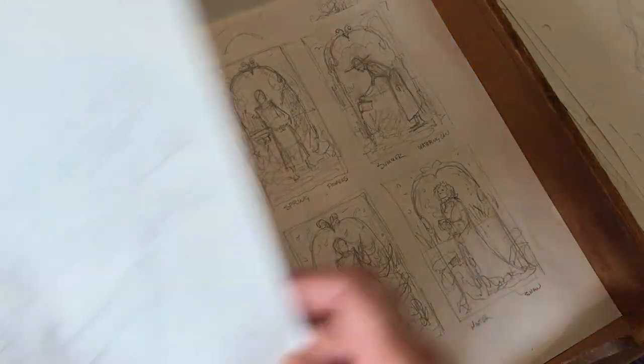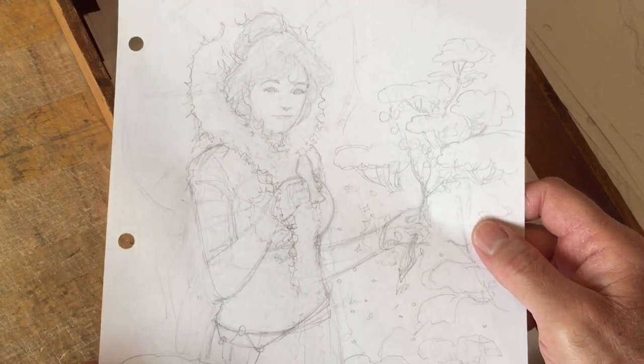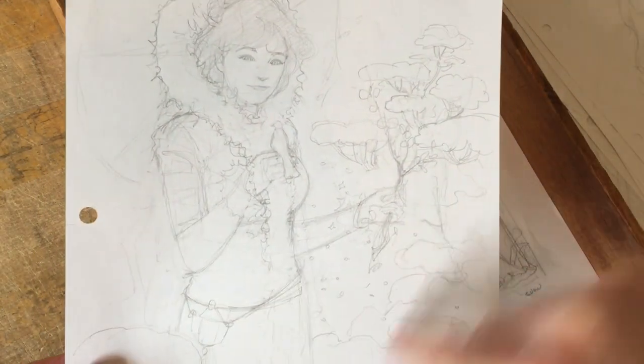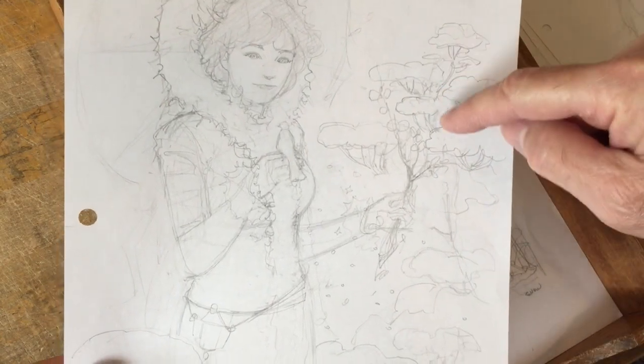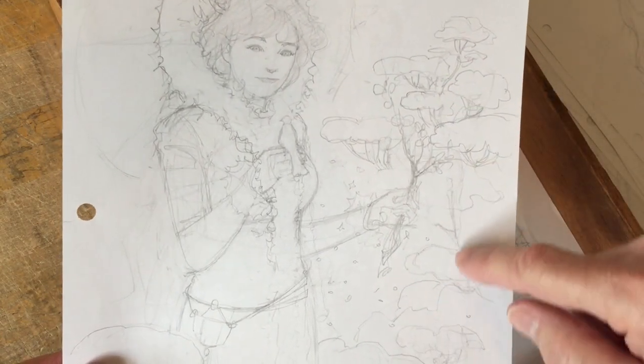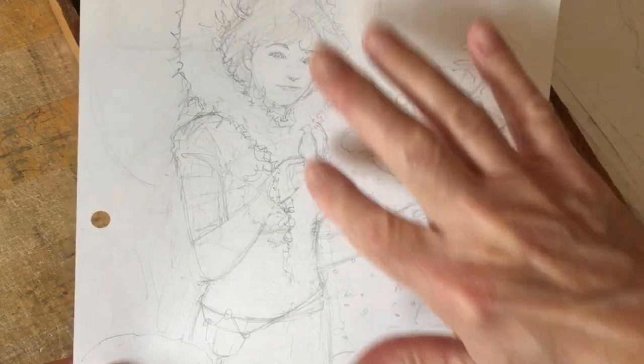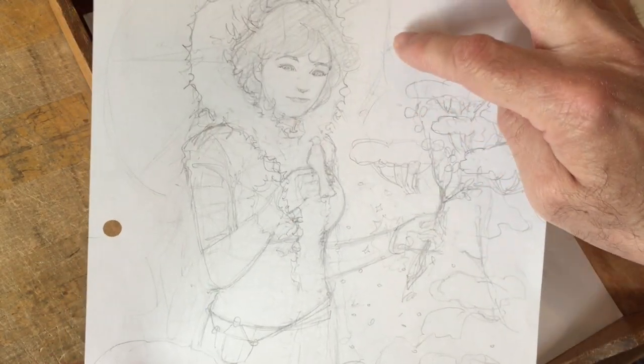And then the last one I did before I started drawing the real stuff was this one of Francine in a snow garden. And to me, it looks like a Japanese snow garden. This is very Japanese, the way the snow is designed on these branches. I even gave her a parasol. I don't know why she has one in the snow.